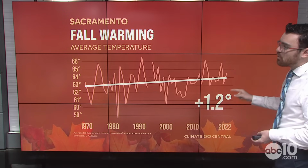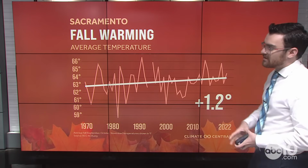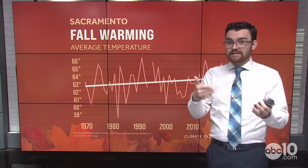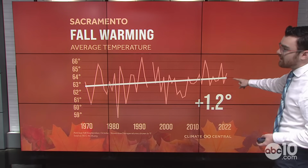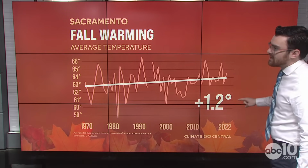On average, we're 1.2 degrees Fahrenheit warmer during the fall than 1970. This isn't our high temperature, it's not our low temperature, it's the average temperature, so it takes into account both. Now, we can say that certainly in the summertime, nights are warming faster than days. In the fall, it's about the same. So the average temperature, which was about 63 degrees in 1970 during the fall, is now about 64 degrees as of 2022. And so that's the warming that we are seeing.